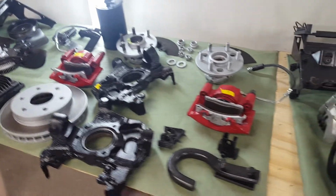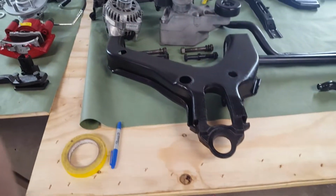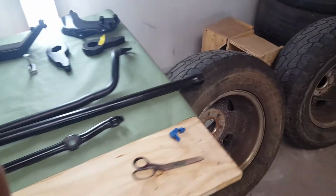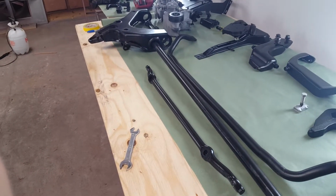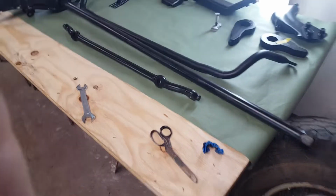Here's my renovation pile of stuff so far off the truck that I've gone through, media blasted, wire wheeled and cleaned up, taking out the ball joints and the bushings, and all of that's going to go back in. These torsion bars were a nightmare, and they're still stuck in the lower A-frames. I had a heck of a time trying to get that whole mess out of the truck.